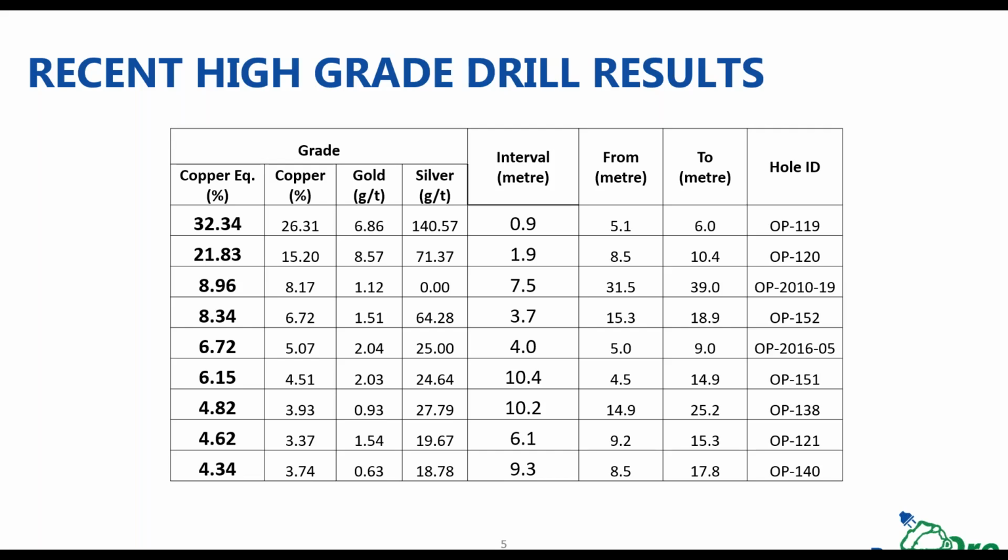And copper, might I add, has just recently broken above its 200 moving day average. So these, in fact, would be underestimated based on spot. But nonetheless, at any price you have, there's a lot of copper, gold, and silver in these intersections. I will point out, as you can see, you've got the 30 plus and the 20 plus, etc. Those are over somewhat narrow intervals, as one might expect, but I'm going to point out the from and the to. You can see these are extremely near surface. The 30%, we found that at 5 meters from surface.